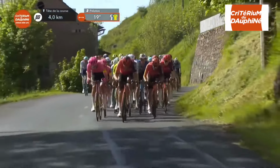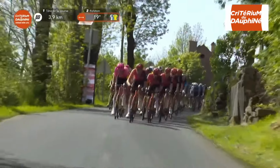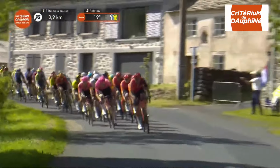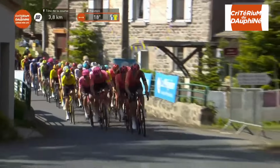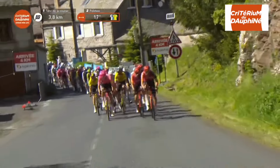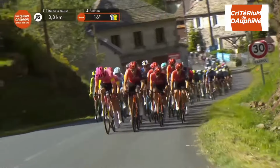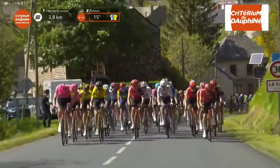It is Omar Fraile just on the front in the centre, the former Spanish champion. This is this slight downhill section which takes us into the slightly steeper gradients, consistently 5% all the way to the line from here. They go 4K to the finish, and it's all uphill now from here. 16 seconds, so I think it's going to be borderline impossible for our breakaway to hold on now.